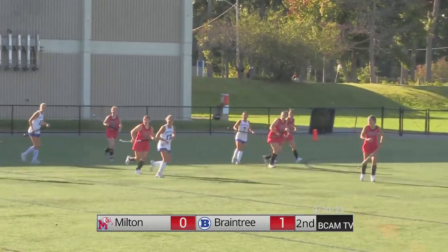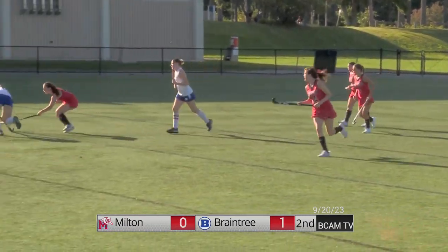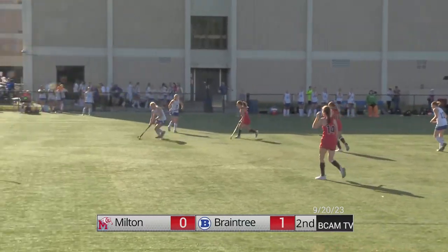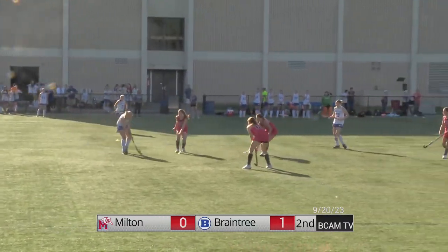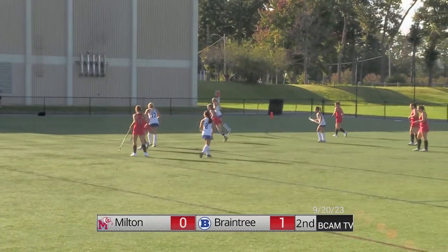Sent back out, kept in by Burchill. Some room in front. Nice takeaway. Braintree able to get it back. Joyce backtracking a little bit, looking for somebody to pass it to. And the only spot was in the middle of the field where Milton was able to read it well.